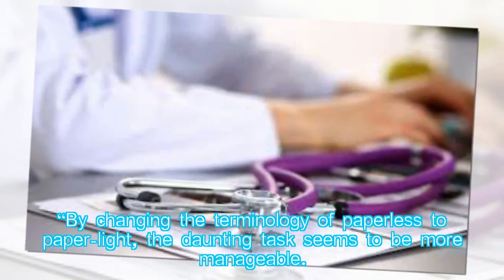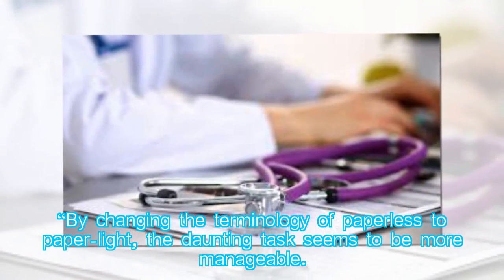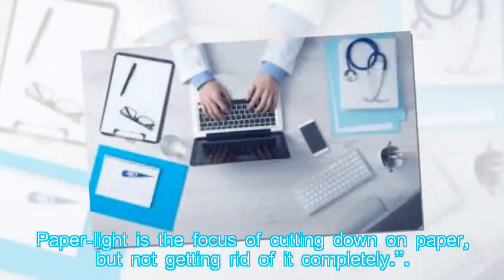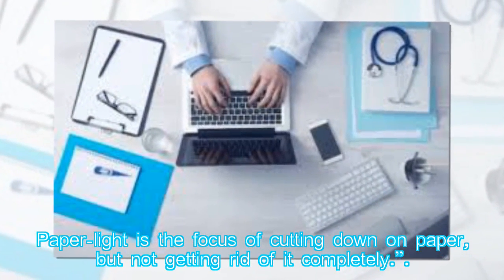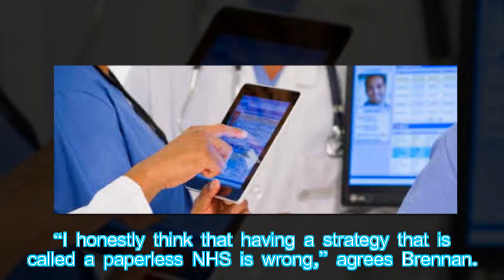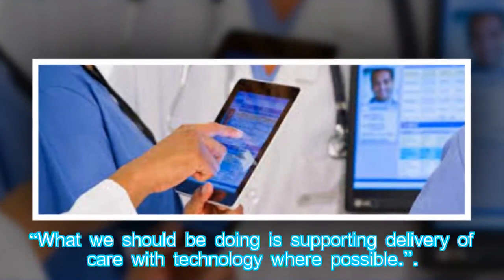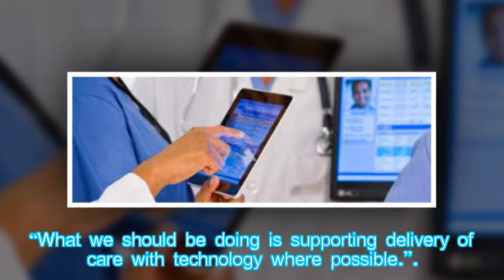By changing the terminology from paperless to paper-light, the daunting task seems to be more manageable. Paper-light is the focus of cutting down on paper, but not getting rid of it completely. I honestly think that having a strategy that is called a paperless NHS is wrong, agrees Brennan. What we should be doing is supporting delivery of care with technology where possible.